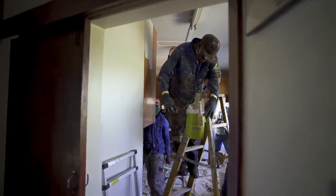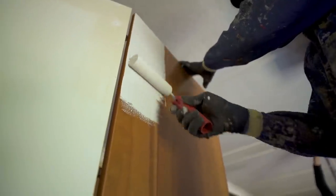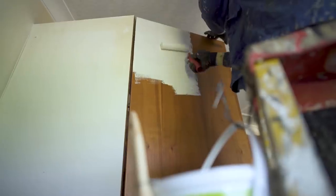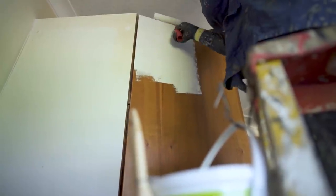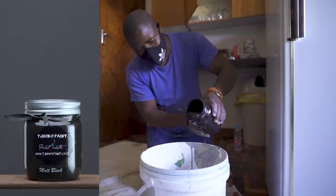When you paint your kitchen cupboards, make sure to first clean it properly using lacquer thinners. Tjhoko paint can be applied onto melamine surfaces and then seal it with your Tjhoko glaze.